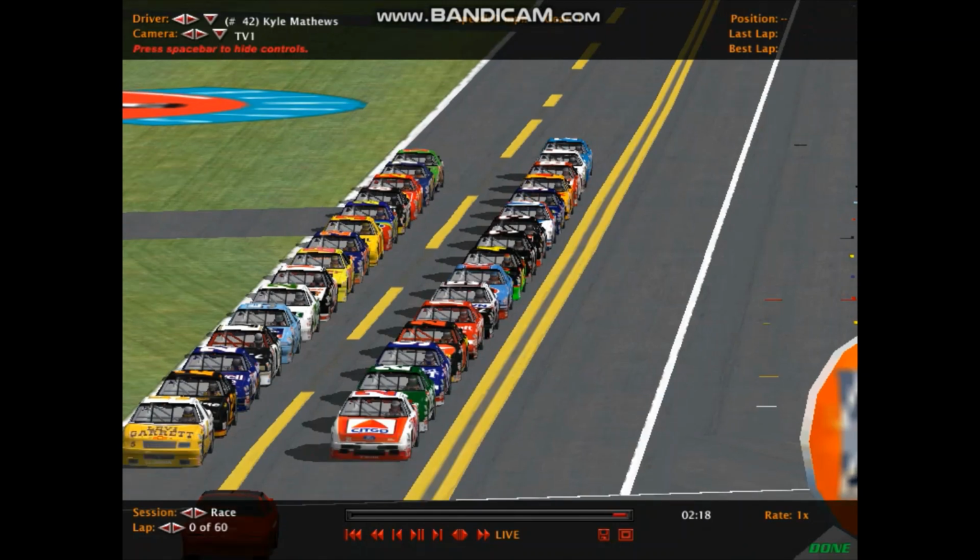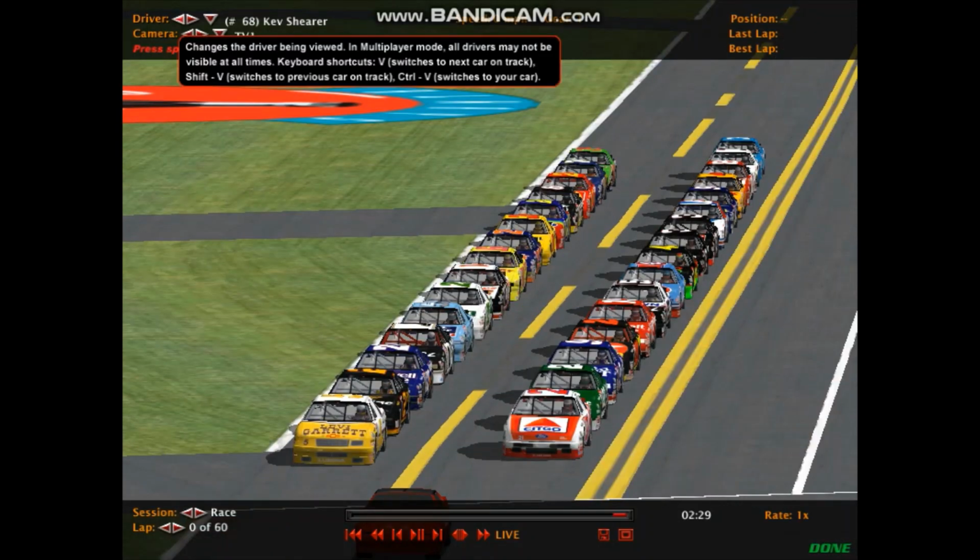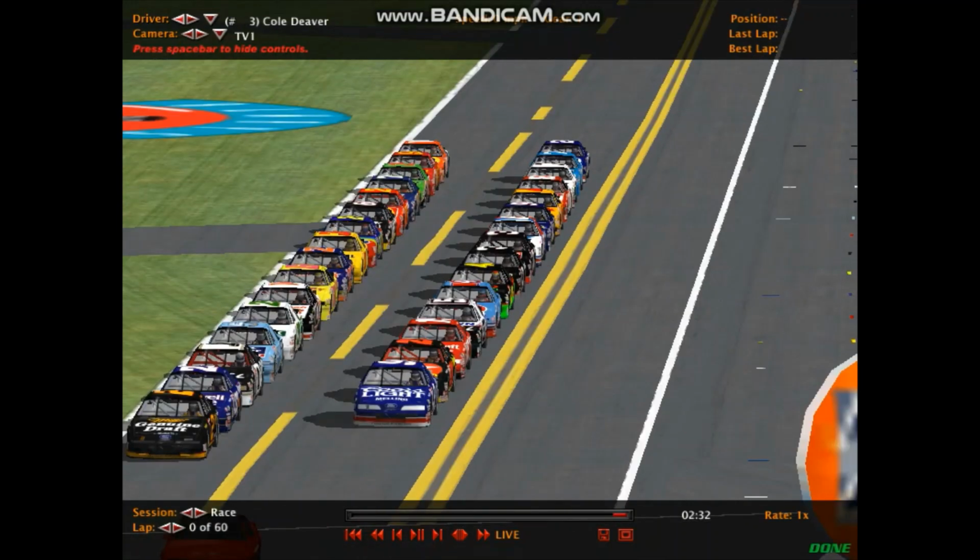Next row down, he's number 42, Kyle Matthews, who won the Winston All-Star Race here on the same track. Can he back it up and win the 600? Well, we'll find out in the 60 laps that will ensue. The next row alongside him will be number 68, Cab Shearer, in the Country Time Oldsmobile.